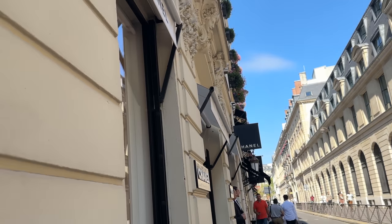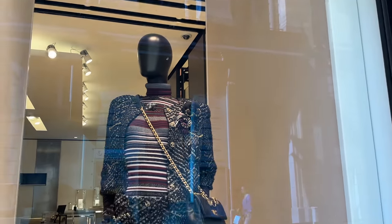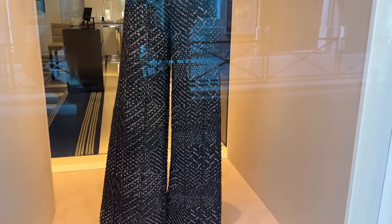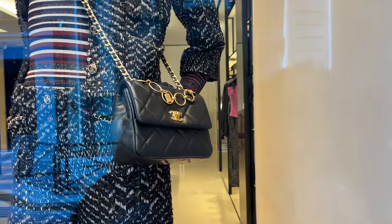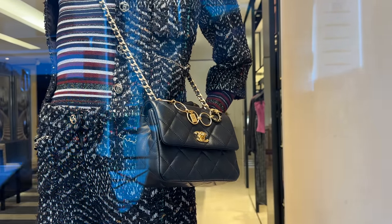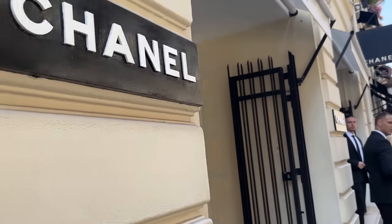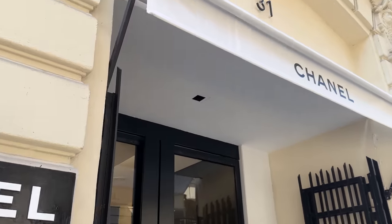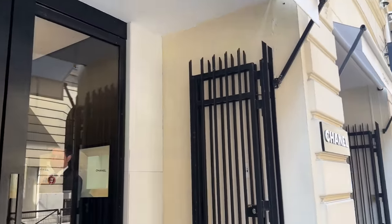And let me just show you, there's the famous entrance. There's these amazing wide leg pants. This over here. This little bag with the, you see, it's got the Chanel perfume on the little top handle portion. These little roaches. And let me just stand back so I can show you. Gorgeous. Bonjour.